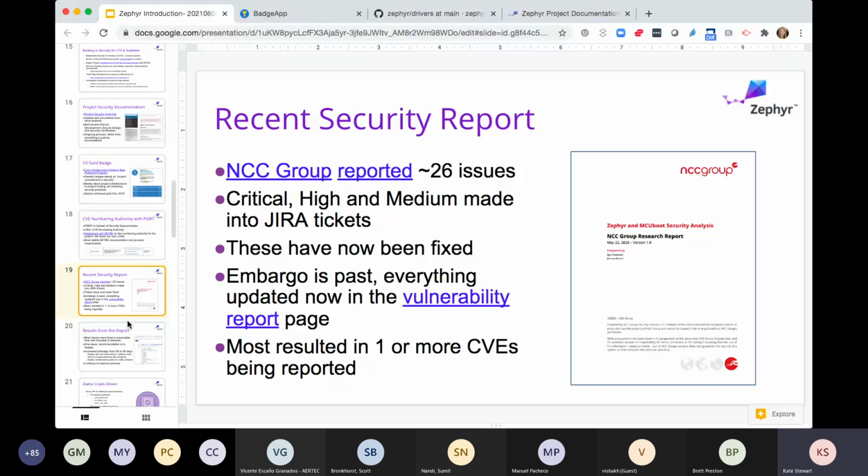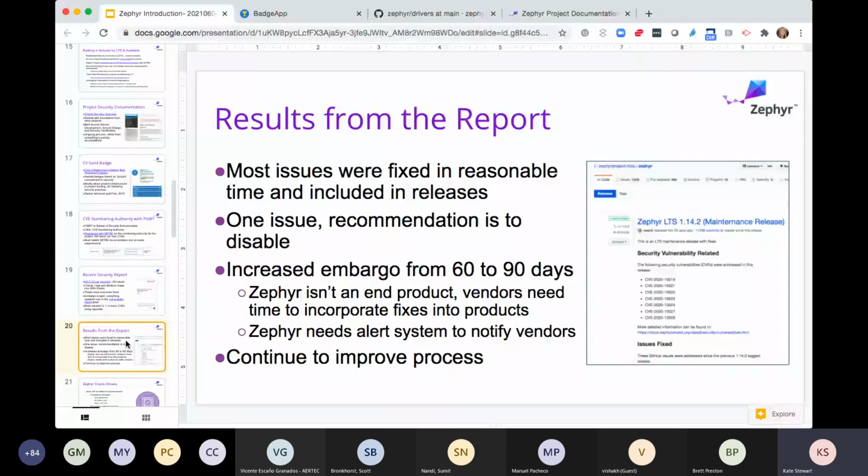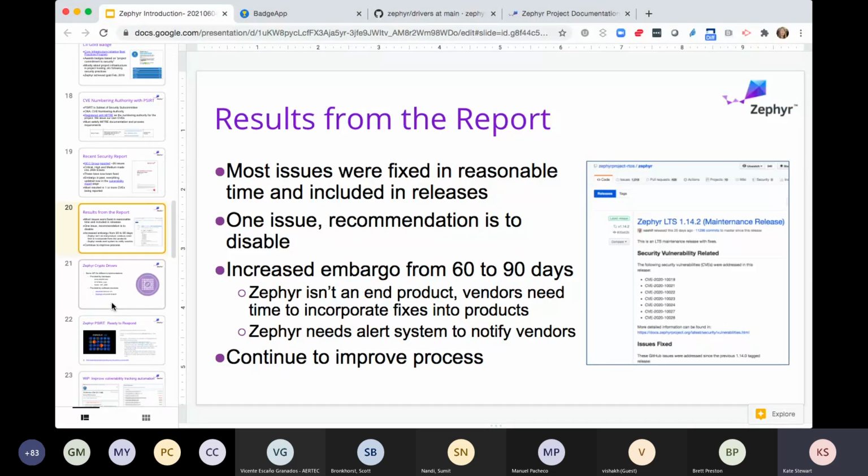after we came out from embargo. There's a link to the report in these slides. You're welcome to read it. A lot of the information in there is at a detailed level, but the results were that most issues were fixed in a reasonable time, and they were complimentary about working with Zephyr, which was nice for us too. We've seen another one since then, and have been working on these as they emerge.